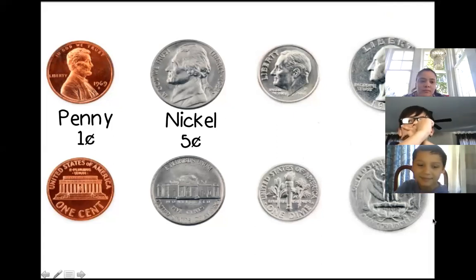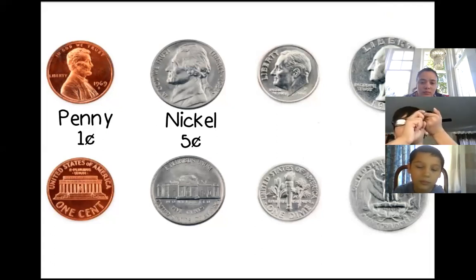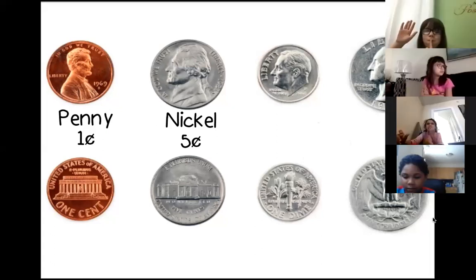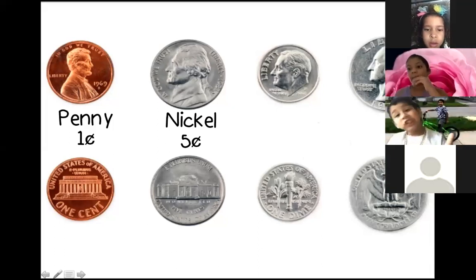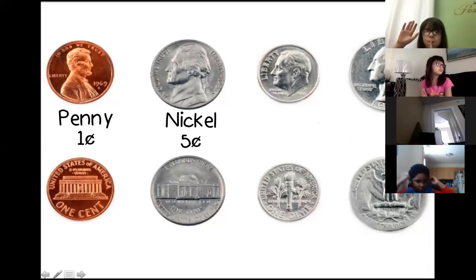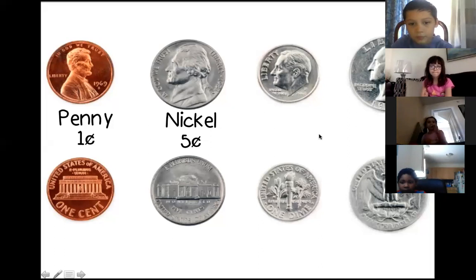Okay, how about this one? It is smaller looking, also silver, and it actually says the name of it on the back of the coin. What's this one called and how much is it worth? Ms. Aponte, do you want to pick somebody else? I can't see everybody. Let's do John Aris. I keep trying to get to sell, but it just keeps going back in. And that is a dime, and it's worth 10 cents.